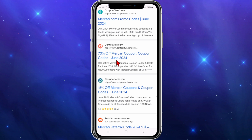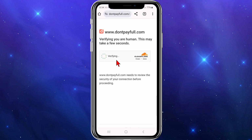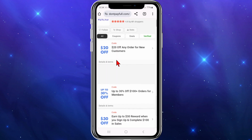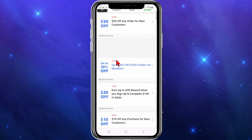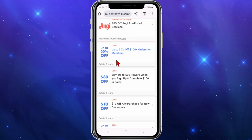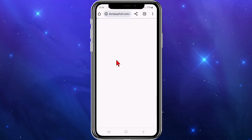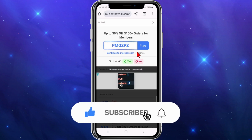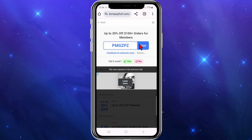So I'm going to click on dontpayfull.com, and now you've got to get through the captcha on this particular website. Once you've done that, you can see all these discount codes here, or promo codes you can click on and use. So for demonstration, I'm going to click on the up to 30% off $100 orders plus for members. So if you're not a member with Mercari, go ahead and sign up to be a member, and then copy this code, paste this code at the checkout section of Mercari to receive your 30% off your $100 plus orders.